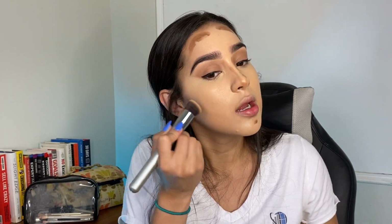All right, so to blend that out, what I'm gonna use is the IT Cosmetics Airbrush Serum Foundation Brush, and this is in the number 131. So it looks like this, and I'm just gonna blend this out.